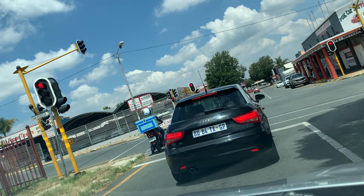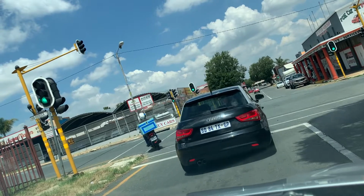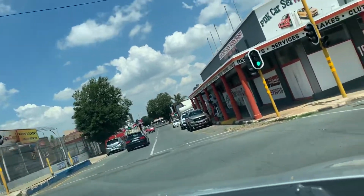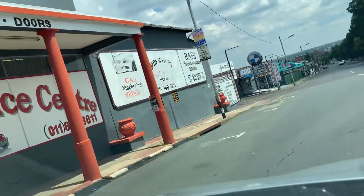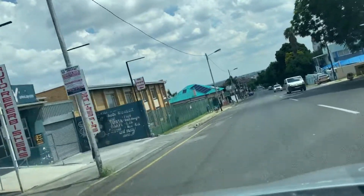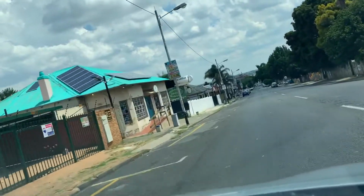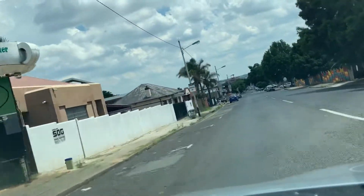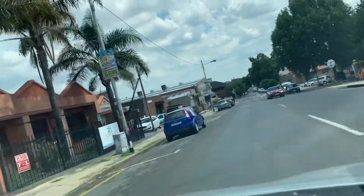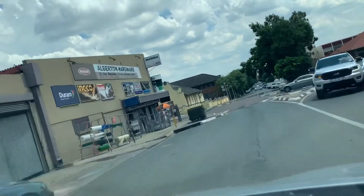As you can see, across the street is a dealership, Super Motors. Right opposite it, PDK Motors. There's the BMW second-hand space, and there's an apartment block. Right next to the apartment block is a house that's been turned into a coffee shop, doctor's office. Alberton Hardware.